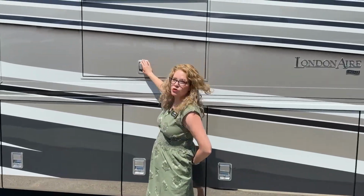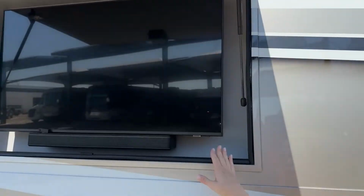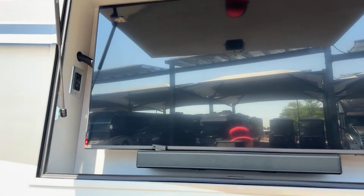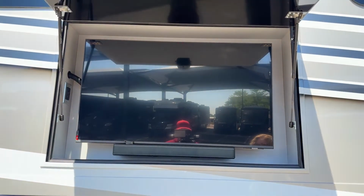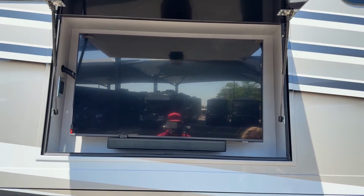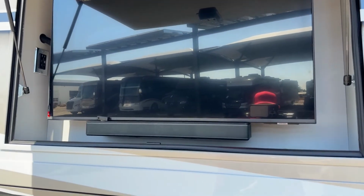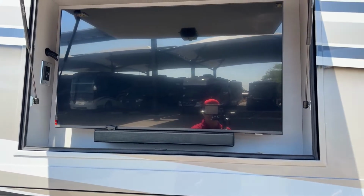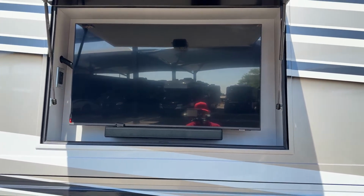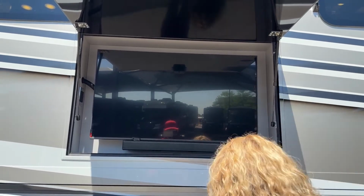We have your outdoor TV here. And again, it's a flat screen TV, Samsung with a Bose soundbar. So you're going to have really, really nice entertainment while you're out here. You can also Bluetooth your phone music to that, or however it is that you want to do that. And you of course could put the awnings out for that evening entertainment, and that's a really nice thing as well.